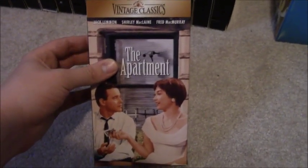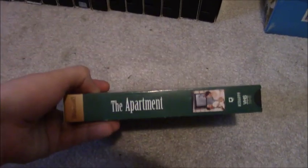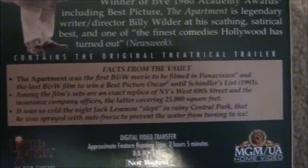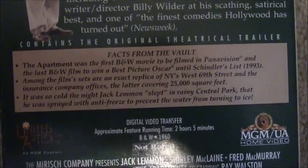And you guys saw the front, sides, top, back. Inglorious Black and White. Yep, it does contain the original theatrical trailer. And it's a 1960 film, and this is a 1997 tape, MGM tape co-produced by United Artists. And of course, if you want to read the facts from the vault, y'all know what you have to do.